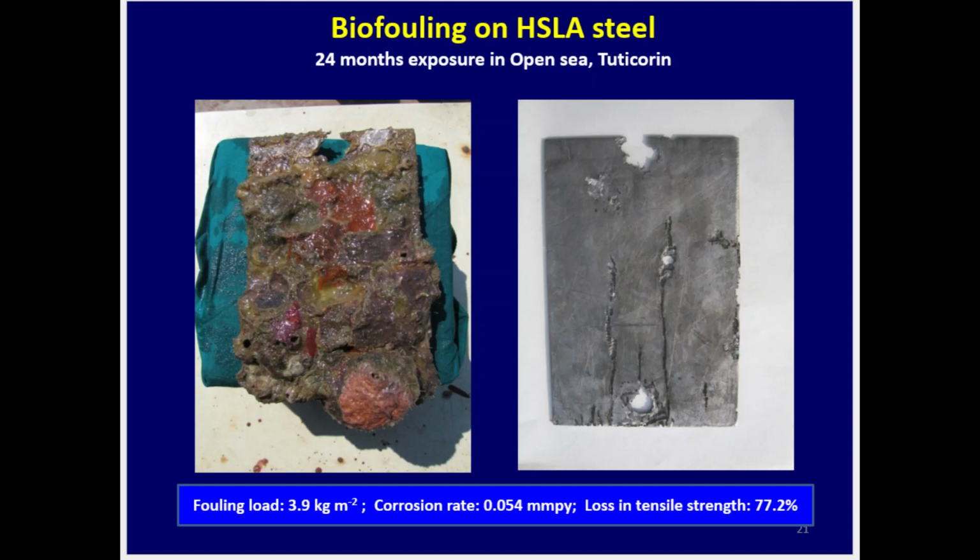Fouling on high strength low alloy steel exposed in open sea, Tuticorin, for 2 years. You can see on the left side severe biofouling on high strength alloy steel, ranging from hard foulers, oysters, barnacles, mollusks, ascidians, bryozoans, algae, etc. The fouling load is 3.9 kg per meter square, the corrosion rate is only 0.054 mm per year, and loss in tensile strength is about 77.2%.